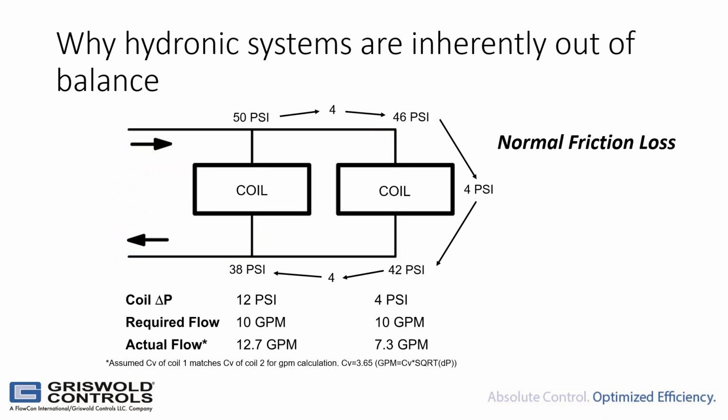So if we're looking at our system now, we've got 50 psi, just like before, coming into coil 1. Now we've got some friction pipe loss of 4. So now coil 2 is having a 46 psi drop. We're going to have 4 psi across the coil because typically they're sized for 3 to 5. And so we'll have a 42 psi outlet from coil 2. And then we've got more friction loss so that the first coil now has an outlet of 38 psi.